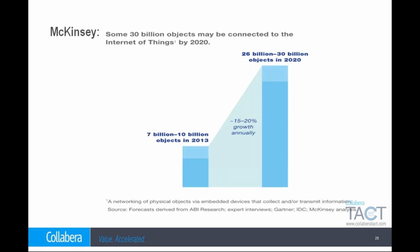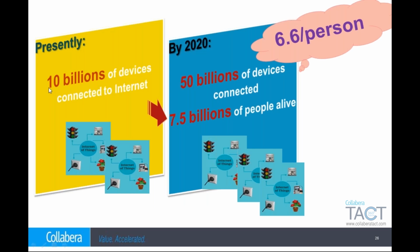Then McKinsey, one of the analysts, predicted that the installed base for Internet of Things devices would grow from 10 billion to 30 billion by 2020, but now it has been predicted that more than 50 billion devices will be connected in 2020. So imagine, currently we have 10 billion devices connected to the internet, but by 2020 we'll have 50 billion devices connected.